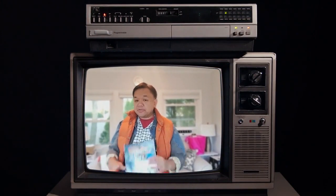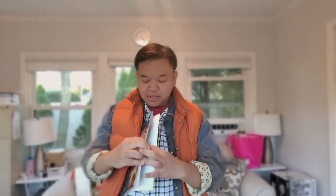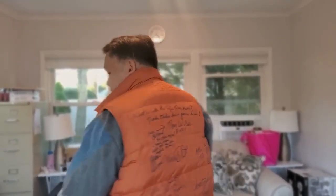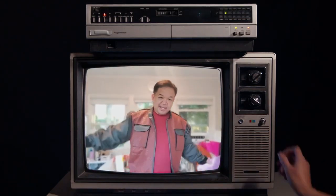Hey, Vicky here. I am a teacher in elementary school, and I use Back to the Future as part of my curriculum. I do a read-aloud, and I show props, replica props, to my students. And check this out. Even the entire cast had signed the jacket. But what do I do when we need part two? Snap! We make our own book. And I created my own Back to the Future Part 2 book, including all the props. Thank you.